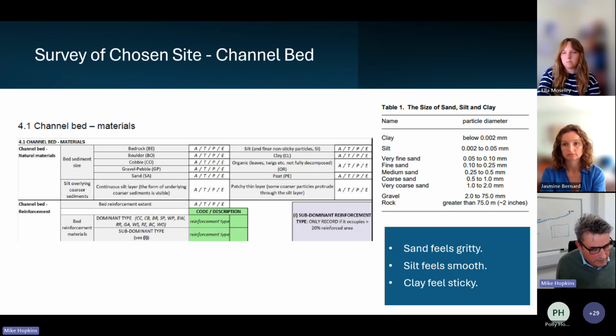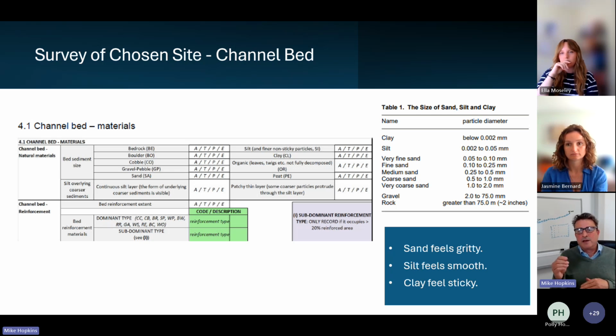But on the river I was assessing, the bed material was orange and it looked fine. So I said, that's sand. So that classified my river as one type, whereas actually the assessor said it was silt, and that classified it into a different type. So what happened was all the things I expected to see in a sand-based river weren't there, because it was actually a silt river I was comparing the results to.